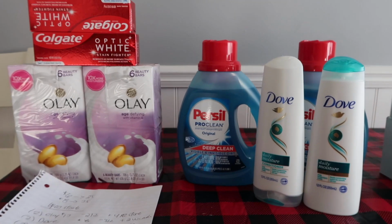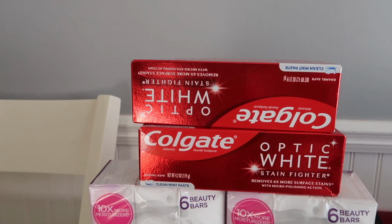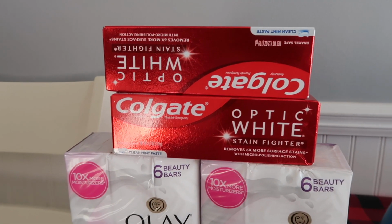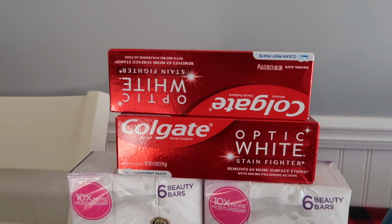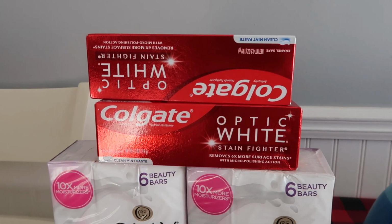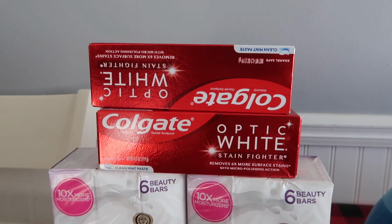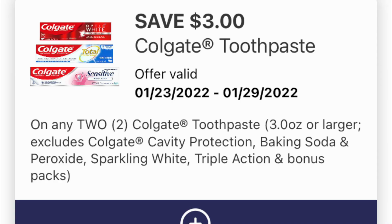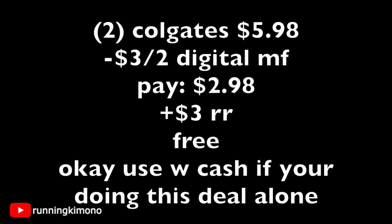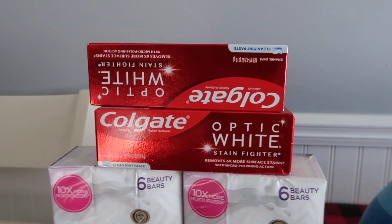So this is my $35 basket, guys, and I grabbed 2 of the Colgates, and I'm just gonna go through the deals if you wanna do the deals on their own. This is the one that I would do. I would do Puffs and the Colgate. These are $2.99 a pop, so for 2 of them, that's $5.98. We have a 3 off of 2 digital coupon, and then you get back a $3 register reward, which is a manufacturer one, so it makes it free. That's the only deal I would do.